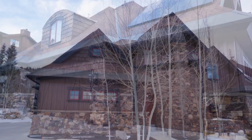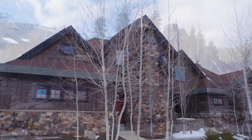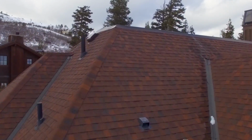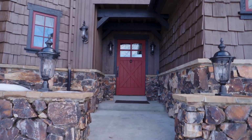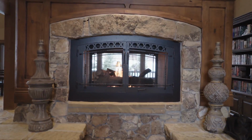Yeah, it's beautiful. I love that roof. It looks like they've got some solar panels on there as well, huh? They do. They have solar. It's a super efficient home. Actually, the driveway and walkway are also heated. And here we are entering the house, and you're greeted by this amazing fireplace. And then you have an additional fireplace right there in the living room area.